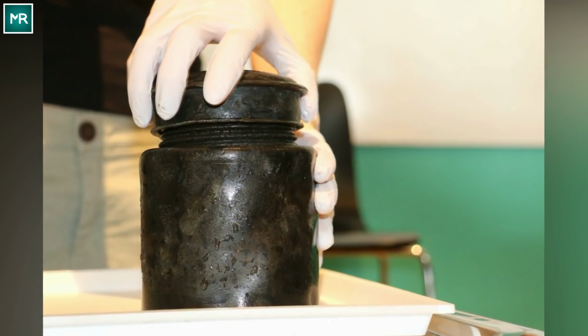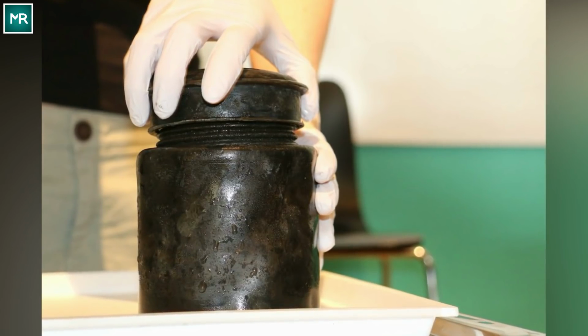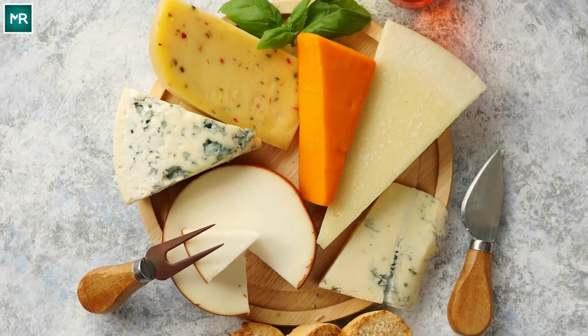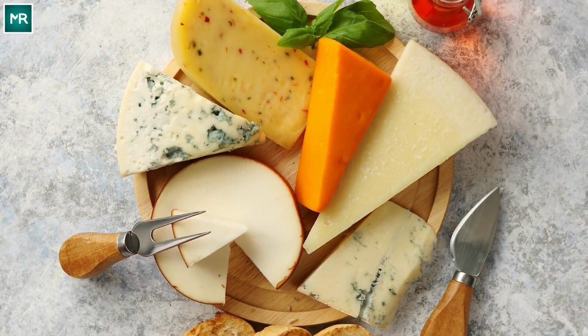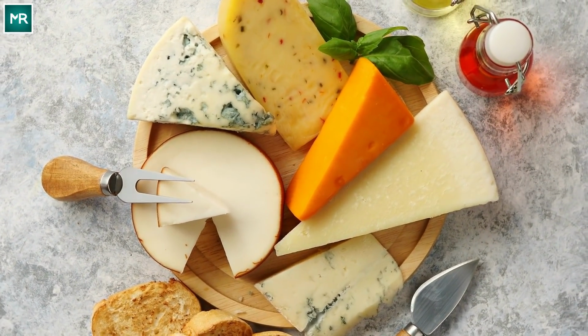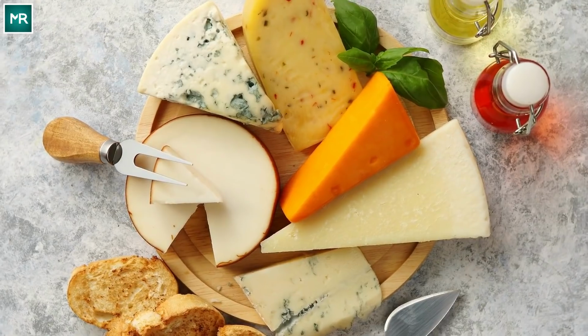When scientists finally pried open the can, they were overwhelmed by a pungent smell. They stared at the grayish lump of mush, and suddenly it hit them. It was some kind of preserved cheese product. They described the smell as a mix of yeast and Roquefort cheese.